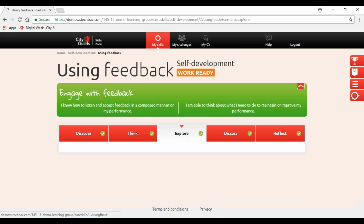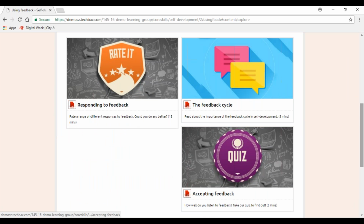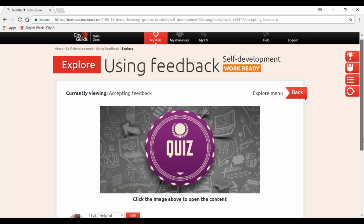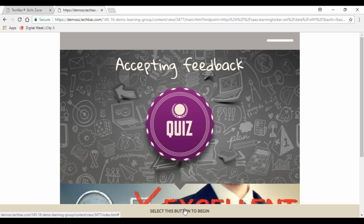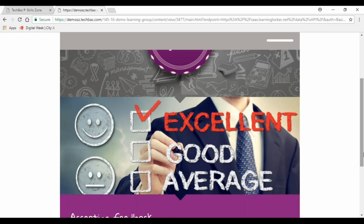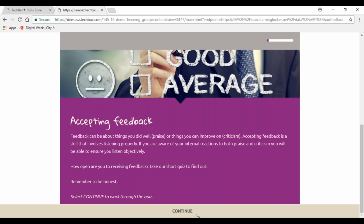We then move on to Explore, and Explore has lots of different resources in here, from PDFs through to quizzes. If I just come on to this one, it says to open the content. And this, as you can see here, is all about accepting feedback. Feedback can be about things you did well, praise, or things you can improve on. Accepting feedback is a skill that involves listening properly.